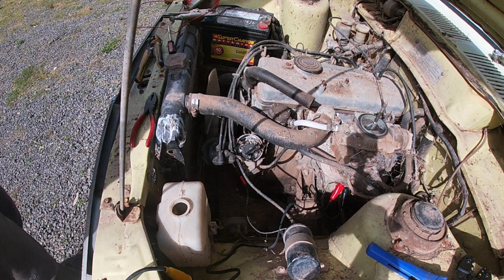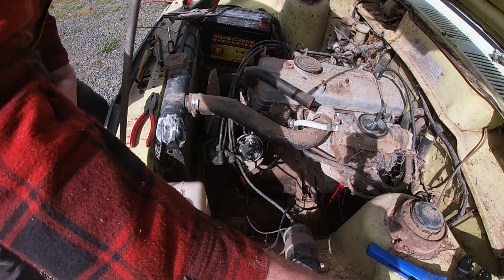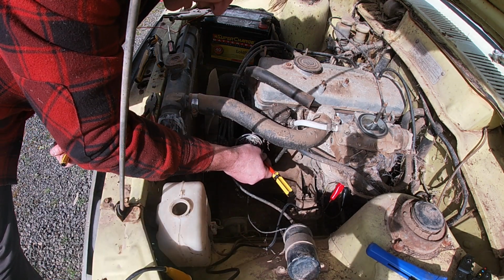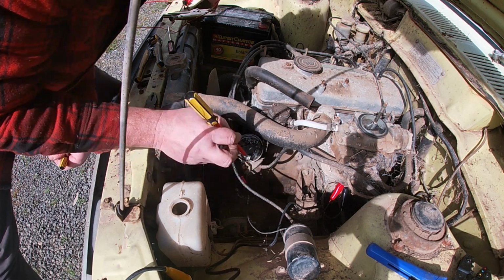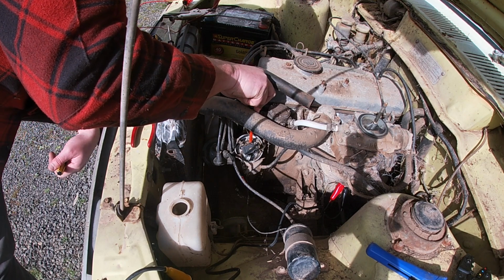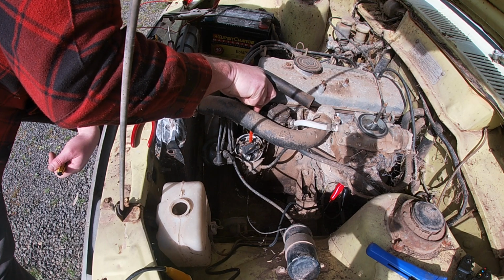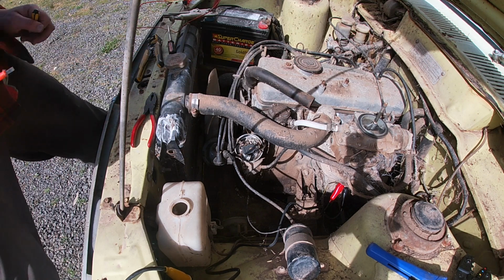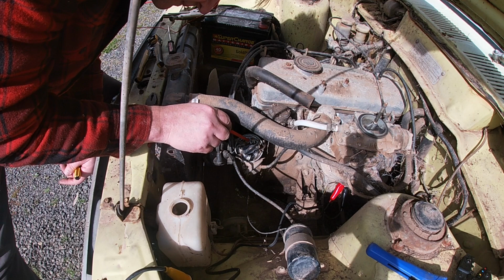Well, the points are sparking. When you open them up with a screwdriver to collapse the circuit, you can see a little spark there. Not every time though, so maybe they're still a bit dirty. Don't know if you can hear that. All I'm doing is using a screwdriver to open the points up. You can hear them popping.